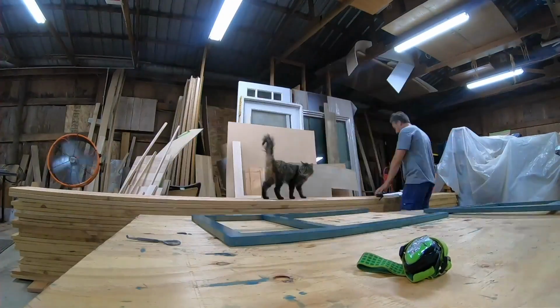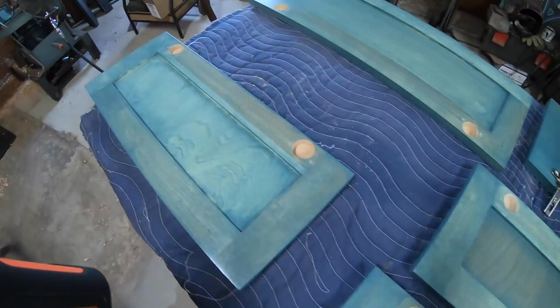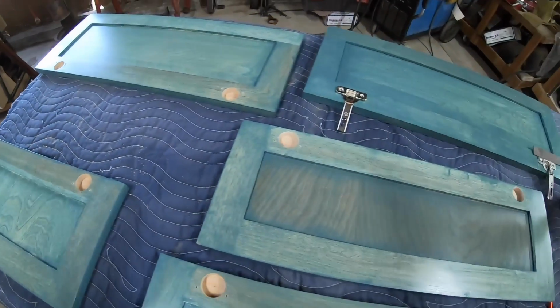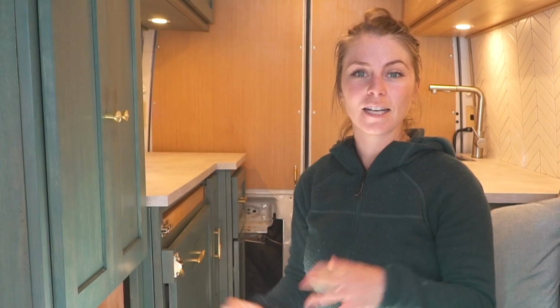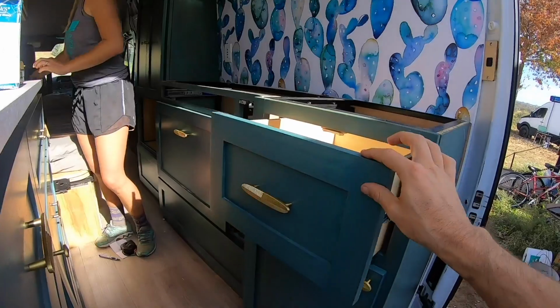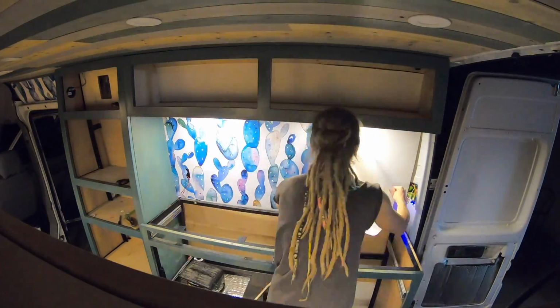Then all we had to do was wait, stain, and install. And it really worked wonders once we got those doors in here. It made the van just look like it was almost done. Getting to the last step, when your van has all its cabinet fronts on and it's looking about 100%, but it's really 80, what we like to do is do our wallpaper at this time.